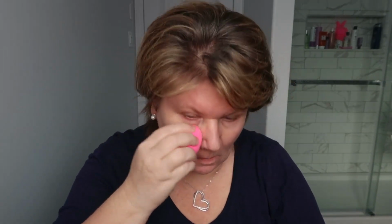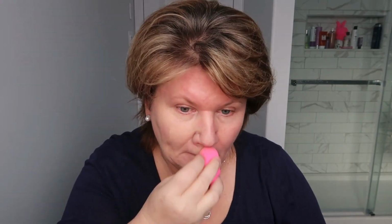So I'm going to apply it today with a damp beauty blender. I've already went ahead and put my primer on, and I'm using the Hourglass Veil Primer. It's the only primer that I own. The texture seems a bit runny, so let's see how it goes. It really soaks into the skin. I don't know, this shade might be a bit light for me. It's definitely light coverage on me. I'm not sure how I feel about it right now.